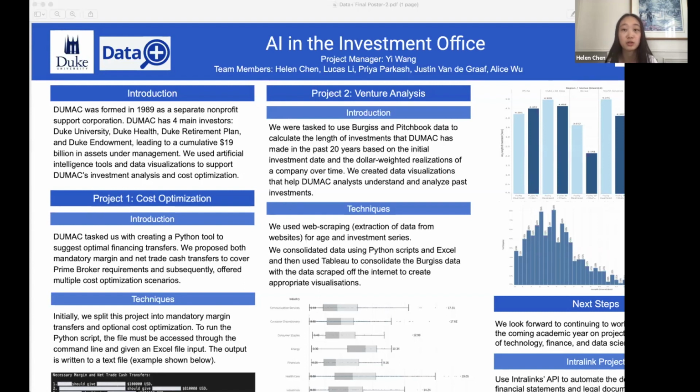Maybe just a really quick introduction to our work this summer. We worked with DUMAC, which was formed in 1989 as a separate nonprofit support corporation. They have four main investors: Duke University, Duke Health, Duke Retirement Plan, and the Duke Endowment, which leads to about $19 billion in assets under management. They were the organization we worked with this summer, and we used artificial intelligence tools and data visualizations to support DUMAC's investment analysis and cost optimization.